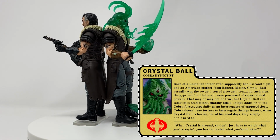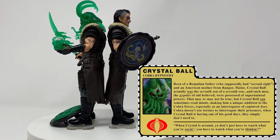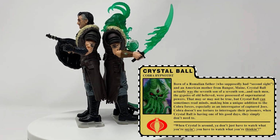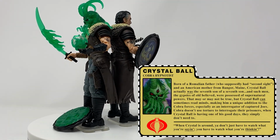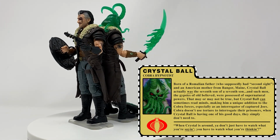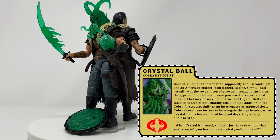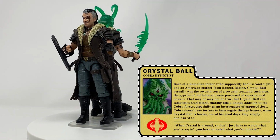Since we have a previous version of Crystal Ball in the 80s, we have his file card. Codename, Crystal Ball. Cobra Hypnotist. Born of a Romanian father, who supposedly had second sight, and an American mother from Bangor, Maine, or is that Bangor, Maine? Crystal Ball actually was the seventh son of a seventh son, and such men, the gypsies of old believed, were possessed of supernatural powers.